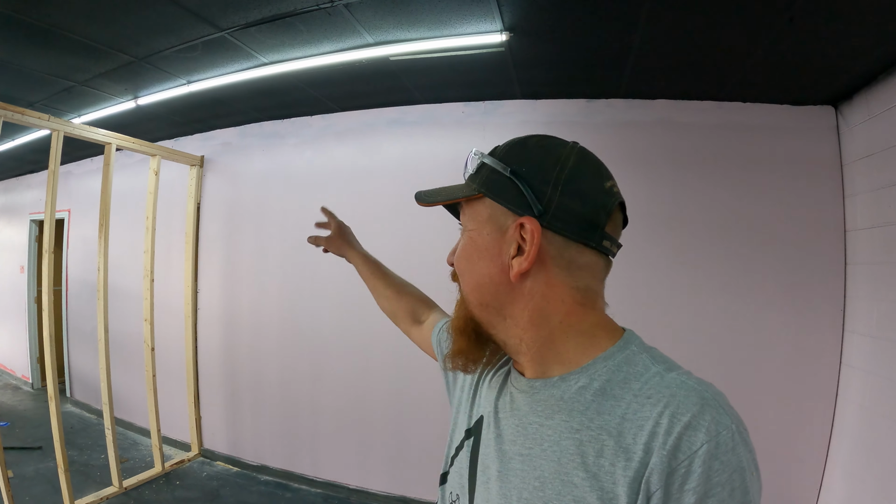So we started right out of the gate, and I built my wall, stood it up and attached it to this wall, and then stood back and looked at it, and apparently this wall is way out of plumb. So my wall was leaning. So I had to take it back to the top and block it out to where it was level so that we can at least have level and plumb walls out through here.